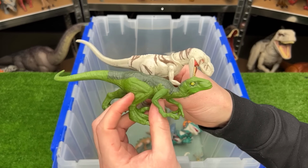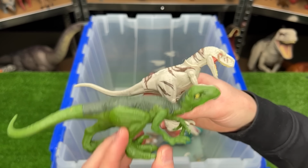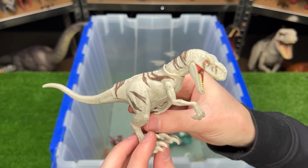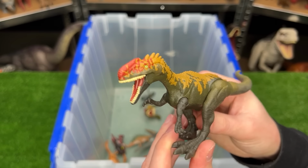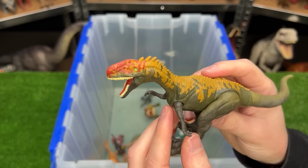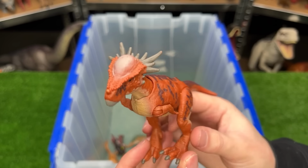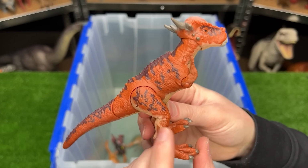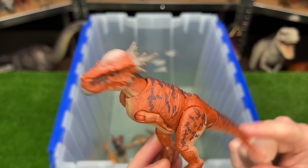Oh, looks like I missed a few other raptor figures. I've got a sneaking green Velociraptor figure here, and I've got a white with brown stripes Atrociraptor figure. Here is a Monolophosaurus from Camp Cretaceous in the dark green, yellow, and red coloring. There's this Stygimoloch figure in the red-orange coloring with the striping on the sides, and with an attack that when you press down on its tail, it activates the headbutting action.